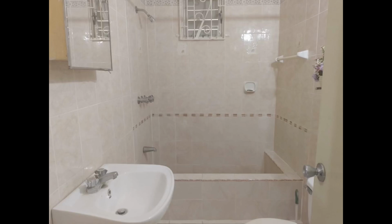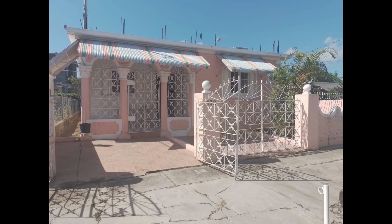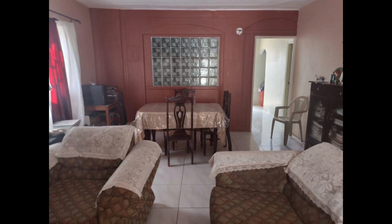As you can see, the bathroom and the majority of the home is well maintained. You do have some upper and lower cabinetry in this kitchen area. You don't have many pictures to see, but if you guys are interested, always reach out to the realtor. As you can see, the home is walled and it has fencing and also grills for protection. It does have a nice small front yard and side yard area where you could plant some trees and little bushes. This home sits on a lot size of 1,772 square feet, and as you can see, they have this nice open concept going in the home.